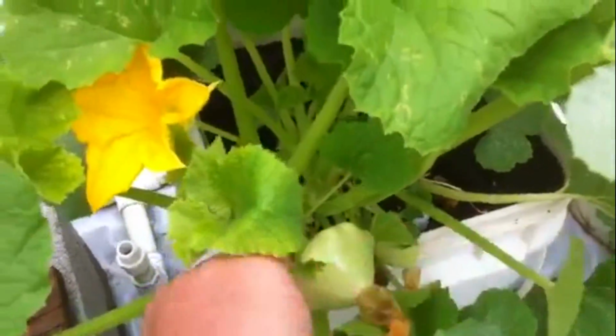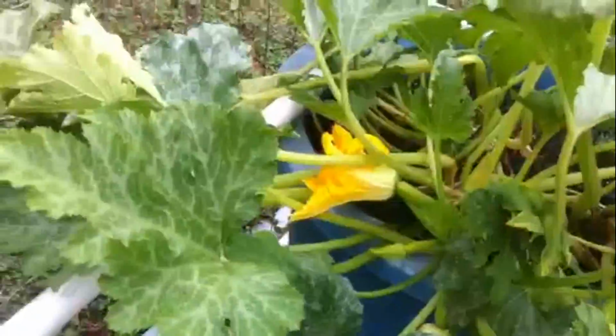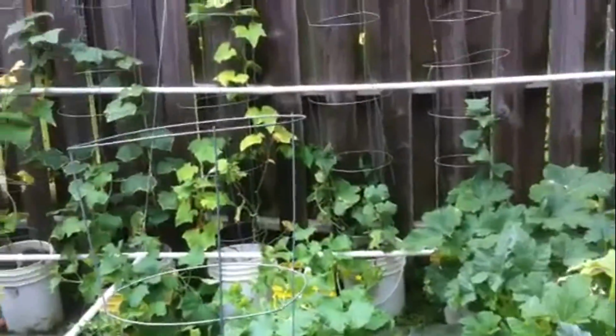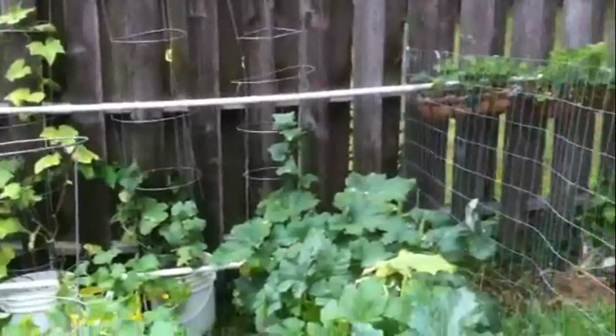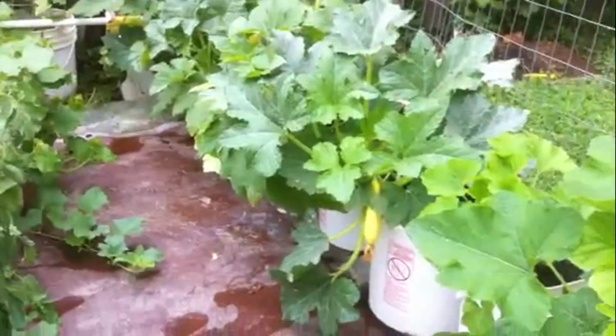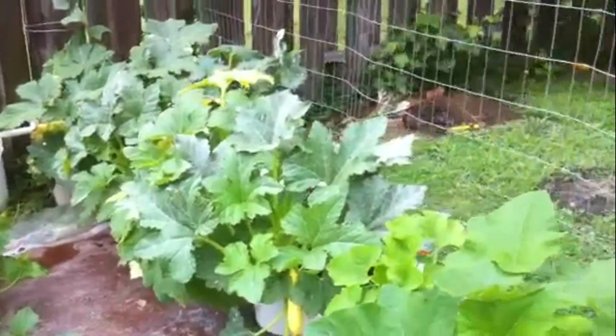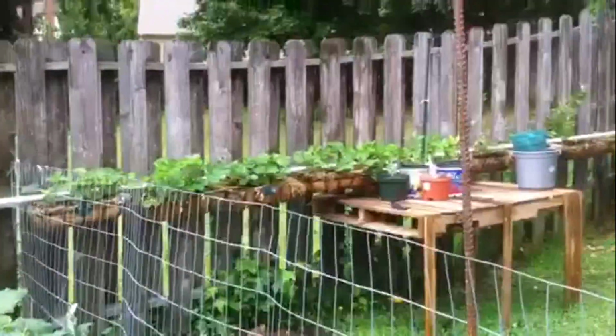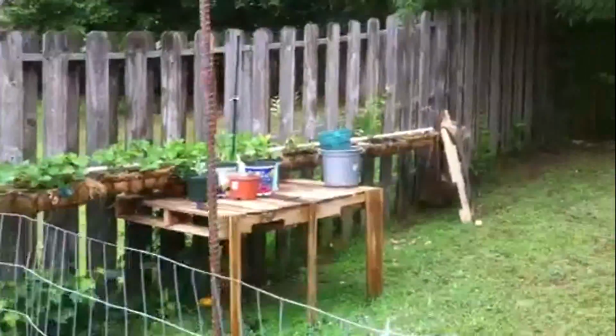This is the white scallop squash. Never had that. I'm trying it. It's not ready yet. There's another watermelon. Lots of cucumbers I've pulled off of those plants back there, and still producing yellow squash and zucchini. Those are all strawberries down there.